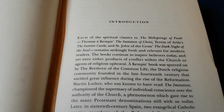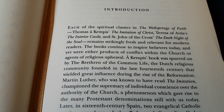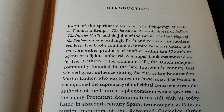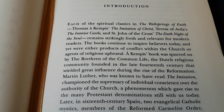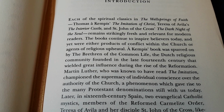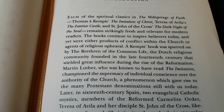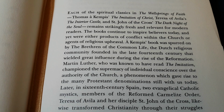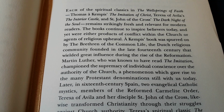Each of the spiritual classics in the Wellsprings of Faith, so this book, Thomas Kempis, The Imitation of Christ, Theresa of Avila's The Interior Castle, and St. John of the Cross, The Dark Night of the Soul, remains strikingly fresh and relevant for modern readers. The books continue to inspire believers today, and yet were either products of conflict within the church or agents of religious upheaval. Kempis's book was spurred on by the Brethren of the Common Life, the Dutch religious community founded in the late 14th century that wielded great influence during the rise of the Reformation.